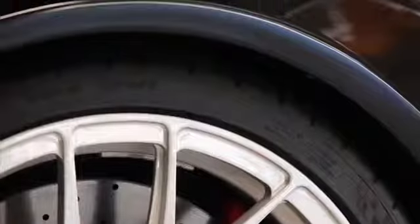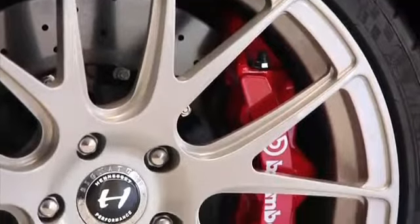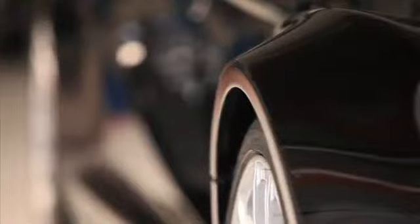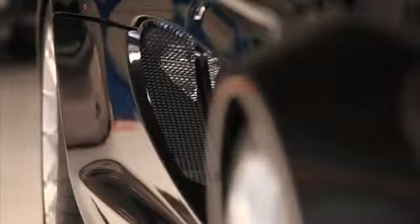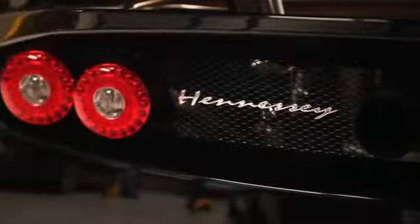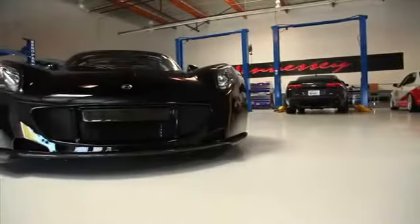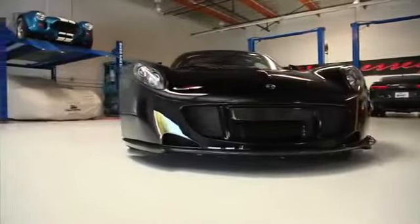Because there's never enough road, the ceramic brakes are 15 inches at all corners, with 6 piston calipers up front and 4 piston in the rear. At 150 miles an hour, it makes 1,150 pounds of downforce and theoretically will do 272 miles an hour.